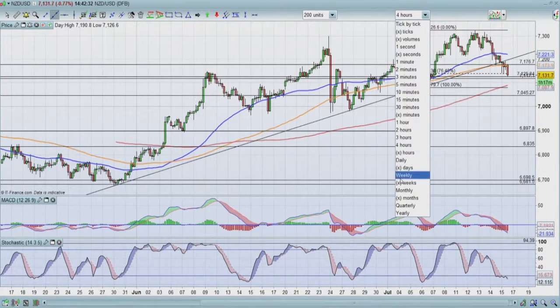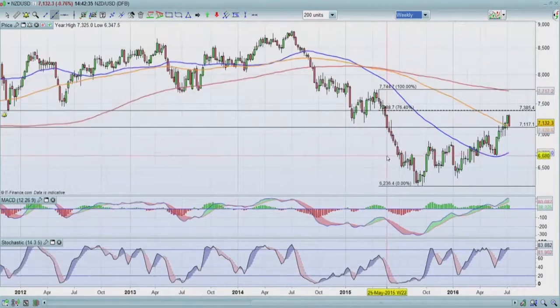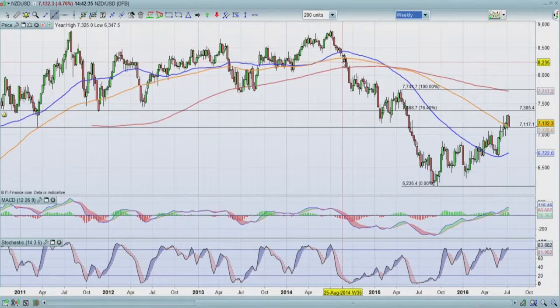If we look at the wider context, I'll take it onto the weekly, we can see that we have this big downtrend since the middle of 2014, and what we're seeing at the moment could potentially be a big retracement of that. So essentially what I'm playing for is a deeper retracement, and certainly a move to that 76.4 would be a great area to potentially go shorter on the longer term.